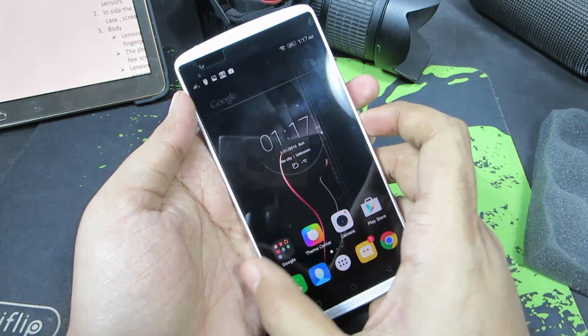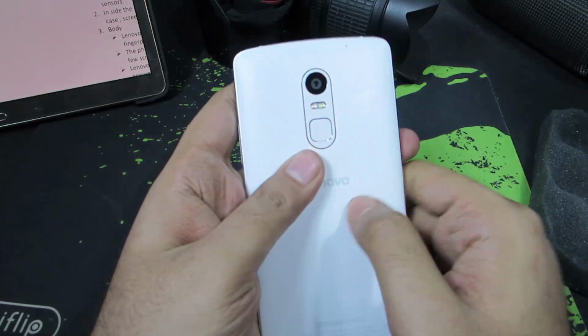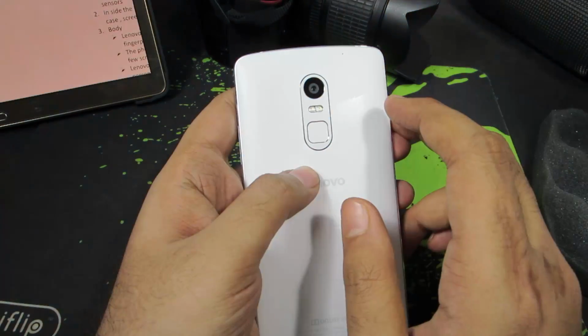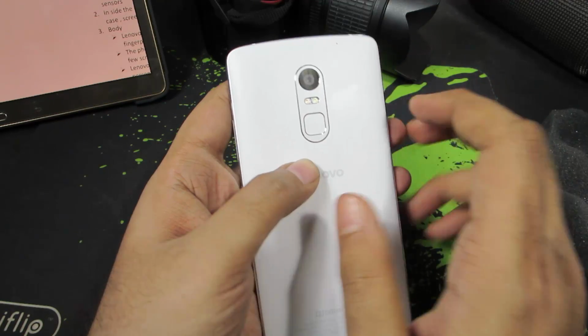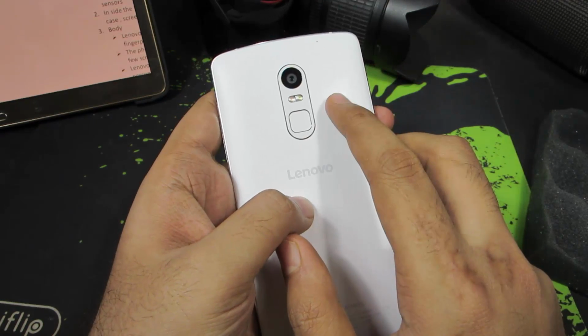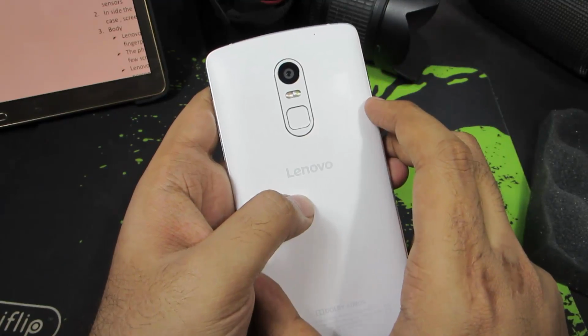Going on next, this device also comes with NFC and an Infrared Blaster. This device has the NFC over here. If you want to connect to your NFC device, just place it over here. Lenovo says that this NFC will also support wireless transactions once it is available in India.